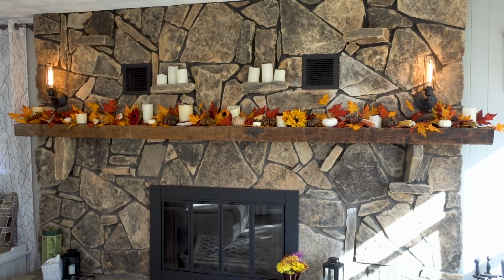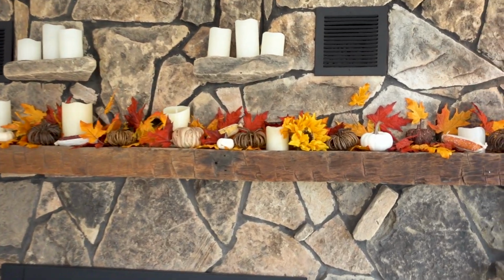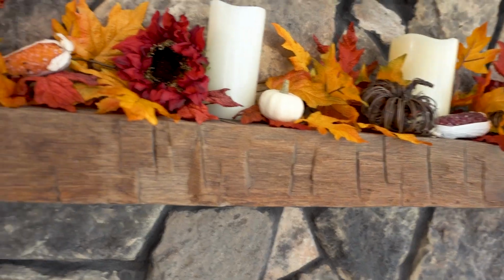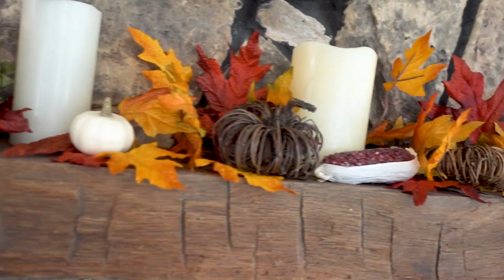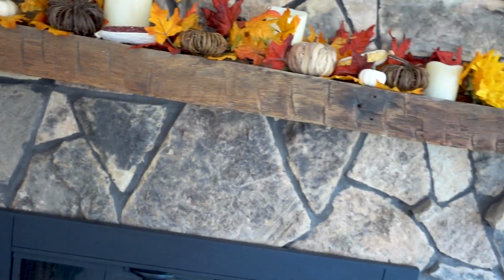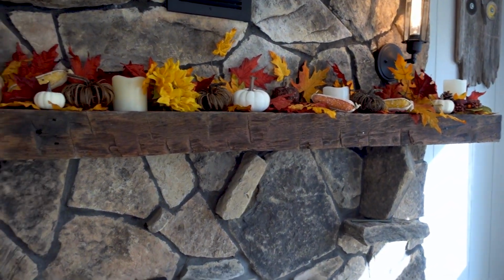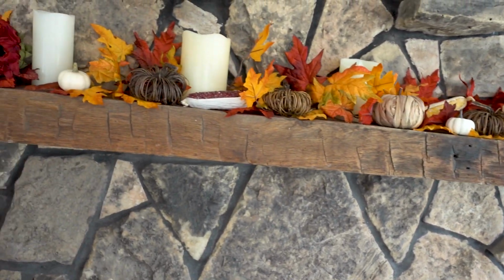So I'm done with the mantle. Didn't take too long, maybe 20 minutes or so. I think the trick to good garland and stuff is lots of different elements. I just really think it makes your eye interested, and you can look at it several times and still see different elements.